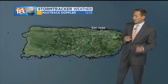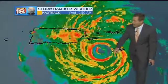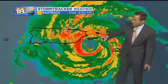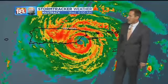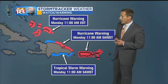Now, this is the radar from Puerto Rico. We've got to go back 12 hours to show you the approach. And just as that eye was making landfall, there was an eye wall replacement cycle underway. Boom, radar goes out. So there hasn't been much in the way of radar data out of that storm. It's all relying on satellite imagery now until they get it back online.